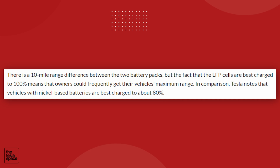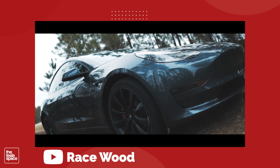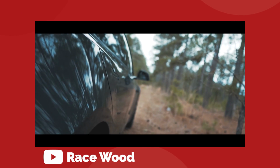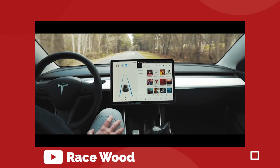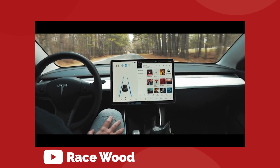The downside is going to be a 10-mile loss in range with LFP batteries. This takes the Model 3 Standard down from 263 miles of range to 253 miles. But aside from that, the new Model 3 should be indistinguishable from the current one. 0 to 60 acceleration for the LFP pack is still rated at 5.6 seconds, the same as the nickel battery.